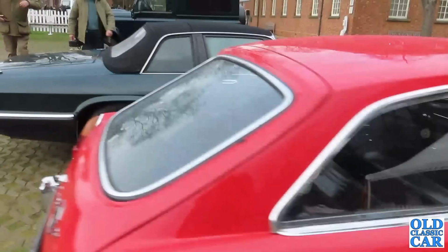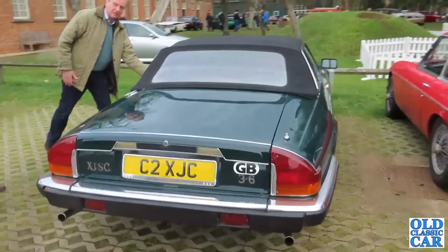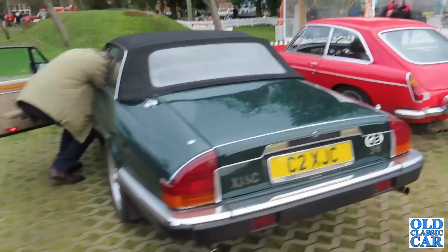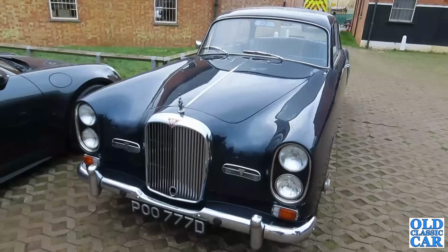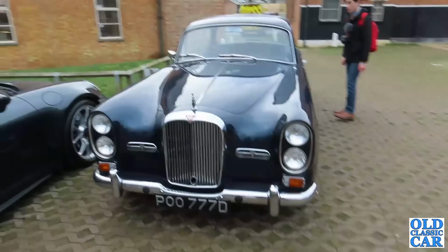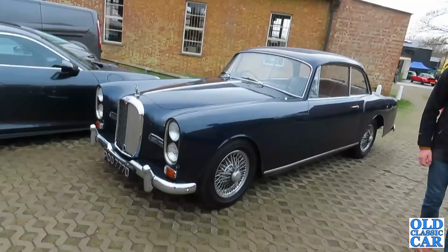And next to that, an XJSC. This is the earlier cabriolet version of the XJS before they introduced the full cabriolet. They did the SC with a bit of a roof bar arrangement, a bit like the Stag. The glorious Alvis. I don't think this is the one we saw before. Anyway, even if it is, I'm sure I would have remembered that registration number. But yeah, the car is anything but. Proper, proper car.